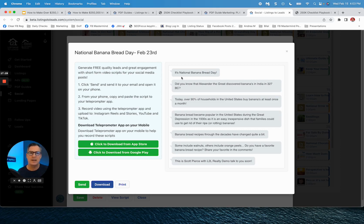Get somewhere where, in this case, banana bread is being sold, and then record the script there while you're eating banana bread. All right. Don't eat and chew with your mouth open while you're recording the short form video, but you get the point. Have the banana bread, maybe take a quick little bite, and a tiny little bite is, oh, that was so good. Did you know today is National Banana Bread Day? Go through that script, all right, and get that thing up to Instagram, TikTok, and YouTube.